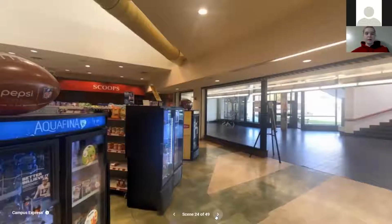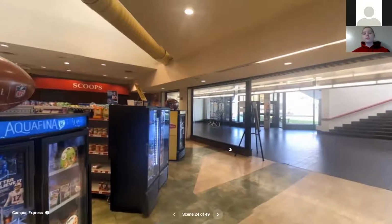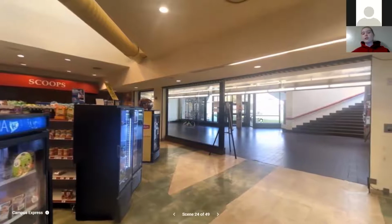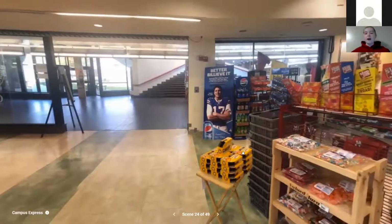With that, we will come over here. So this is the Campus Express store. The Sundowner is right over here. So it's all in one central location. That was the courtyard that we were in earlier. So it's all close by.